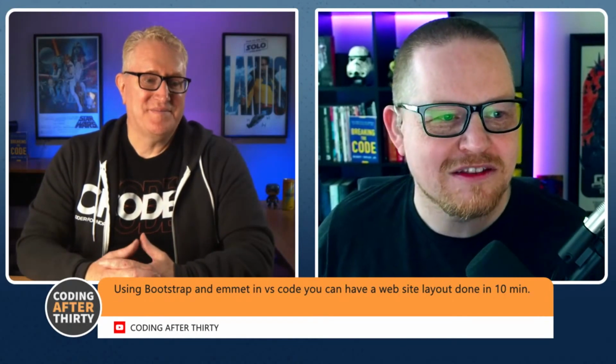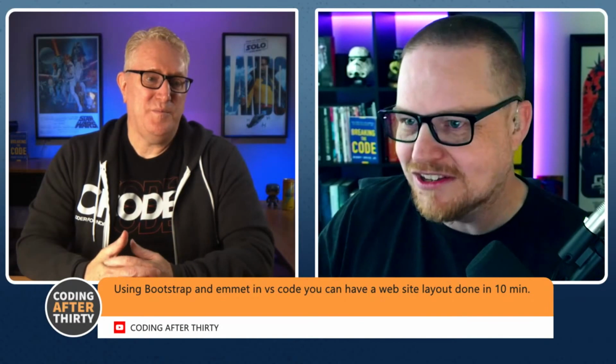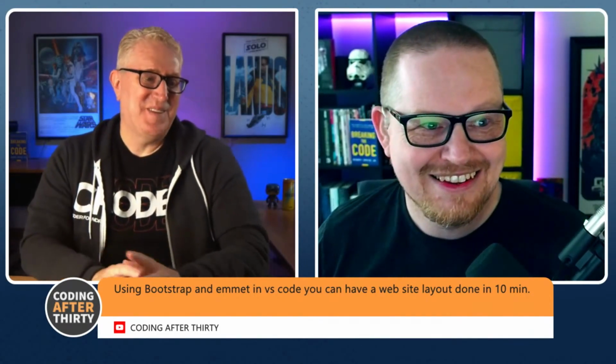Right. And maybe there is a scenario where you need to understand everything about the grid system. Maybe you need to understand that, but most of the time you don't. You're like, I just want 3 columns of this. I want one column, and I want a header, and I want a carousel. And it's like, oh okay, I can throw that together. That's easy. Just tag those. It's easy. Even I can do that.